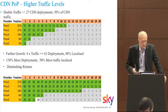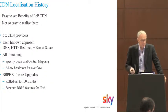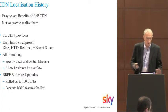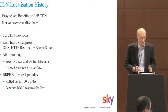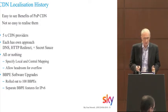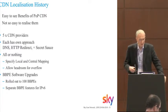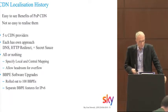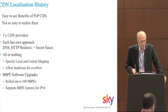The other thing is it's actually quite difficult to make it work. We knew for a long time it would be a good idea, but the problem is that we work with 5 CDN providers. Each does it in their own way, and some of them are very different from others. And if you're going to localize, if you're going to tell them how to localize and map their CDNs, you have to do it for all your nodes, and you have to think about how you're going to deal with backup capacity and overflow. We also discovered that some of our software status on the PEs was not sufficiently up to date. We had to roll out software upgrades to make it operate as we wanted.